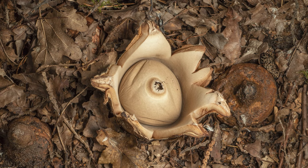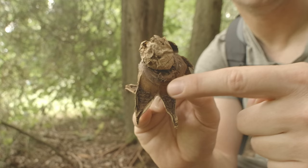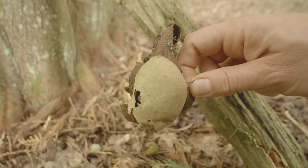And this is because of the exoperidium. And the exoperidium is the outer skin layer of the mushroom. And when the fruiting body matures, it cracks open, forming several slips that kind of resemble the petals of a flower. And once these have cracked open, they reveal the endoperidium, which is the inner sac that holds the spores, which kind of looks like a puffball.